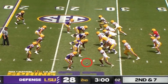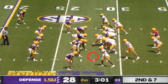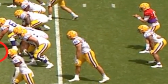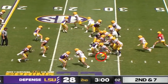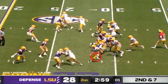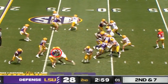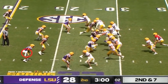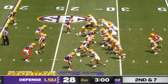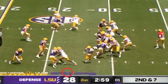This is a big mistake right here by Garrett Nussmeier. First off, the snap is bad. It's not the worst, but it's inconsistent. It's low. Yes, you want to play quick, but right here, this out, it's tough to see because the safety's blocked off by the receiver here. But this isn't like the throws to the running backs in the flat, right? This safety is further back. It could work over the top, and that's exactly what happens.